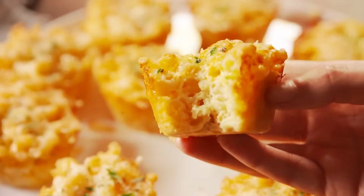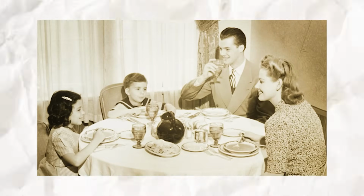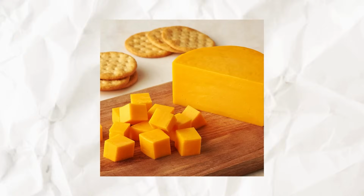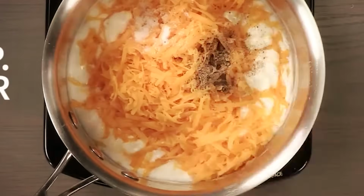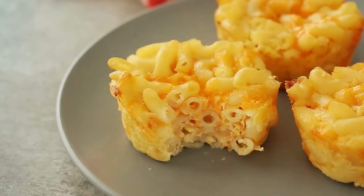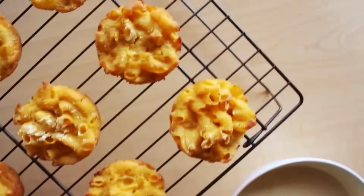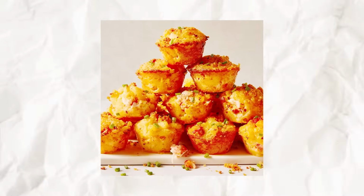Baked macaroni and cheese cups appealed to mid-century families for their simplicity and ability to please both children and adults. The recipe made use of familiar ingredients like elbow macaroni, cheddar cheese, and milk, combining them into a portable, visually appealing form. It reflected the era's growing interest in convenience and portion control without sacrificing the creamy richness of classic mac and cheese. This dish continues to evoke warm memories of home-cooked meals and innovative twists on traditional recipes.